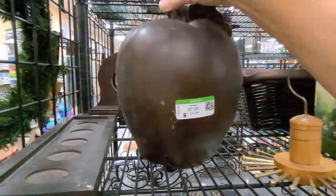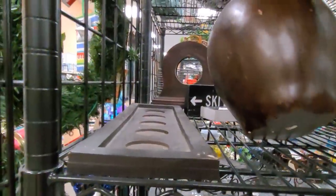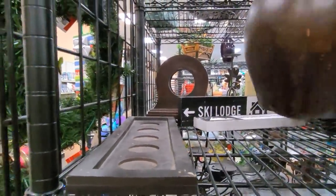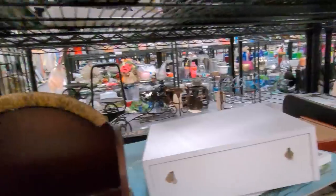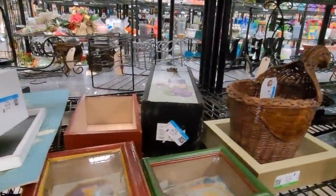Here is a humongous apple. Unfortunately, it's chipped and it is resin. If it was wood, I could probably sand the chip and oil it and fix it up. But with resin, it's a lot harder to do.